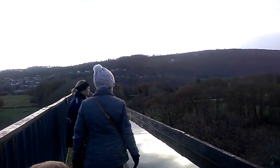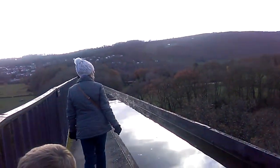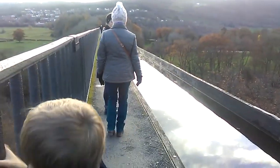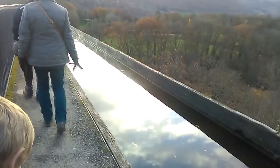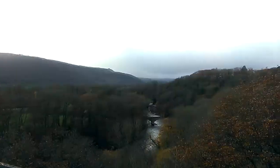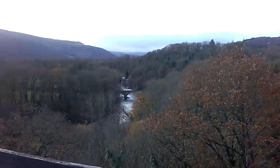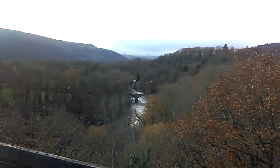And certainly very interesting. Sam's hanging on. He obviously thinks he's going to fall in, but I don't think he will. I thought that was a penny, but it's a number 2 sticker on there. There's a view down the River Dee. The light's not terribly good. It's a bit overcast and dark, but we are in October, so there's not a lot of sun about.